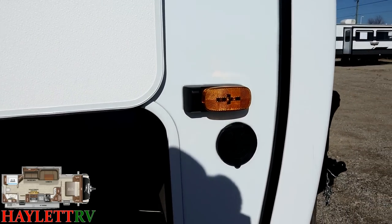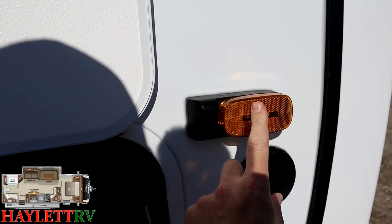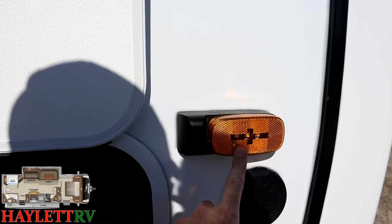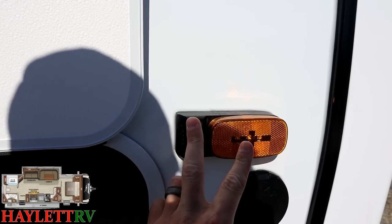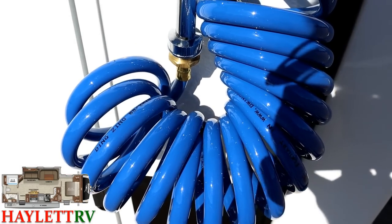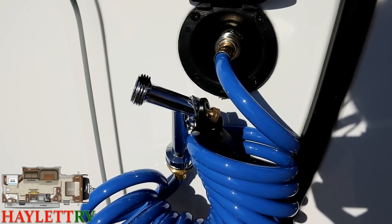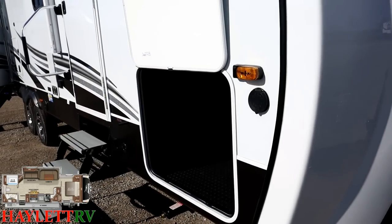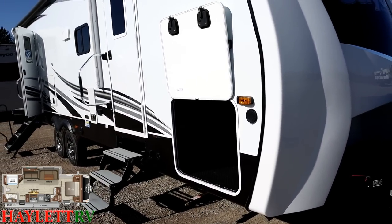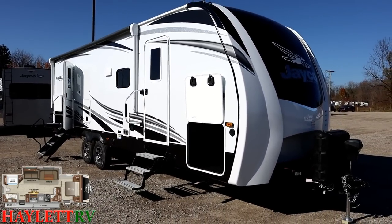We are rear and side camera ready, and with the J-Smart lighting system, which will cause this turn signal right here to blink with your turn signals, they are separately wired so that it won't cause your camera to clip in and out. And there's a little blue coily sprayer hose that comes with a lot of these campers included with one of these. You can hook it up here, but it does have a normal outside shower on the opposite side of the trailer. So it's kind of giving us a two-in-one sort of function right there. Great for quick little campsite cleanups.